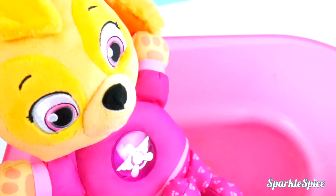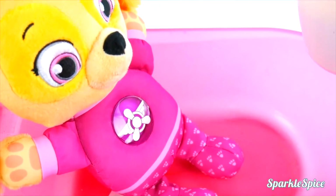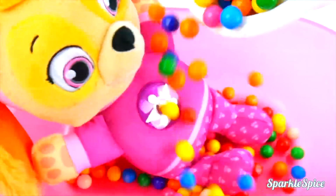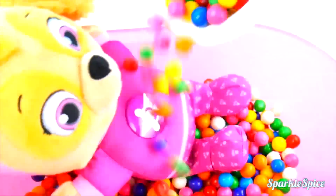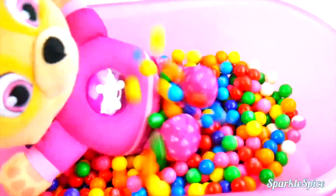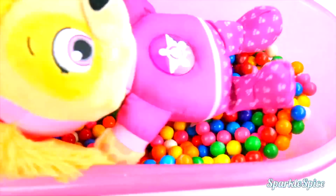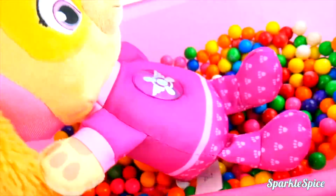Yeah. Now can we get some gumballs in this bath? Alright, Sky, it must be your lucky day. Here you go! Yeah, this is amazing! I love gumball baths! Woo! That feels nice.